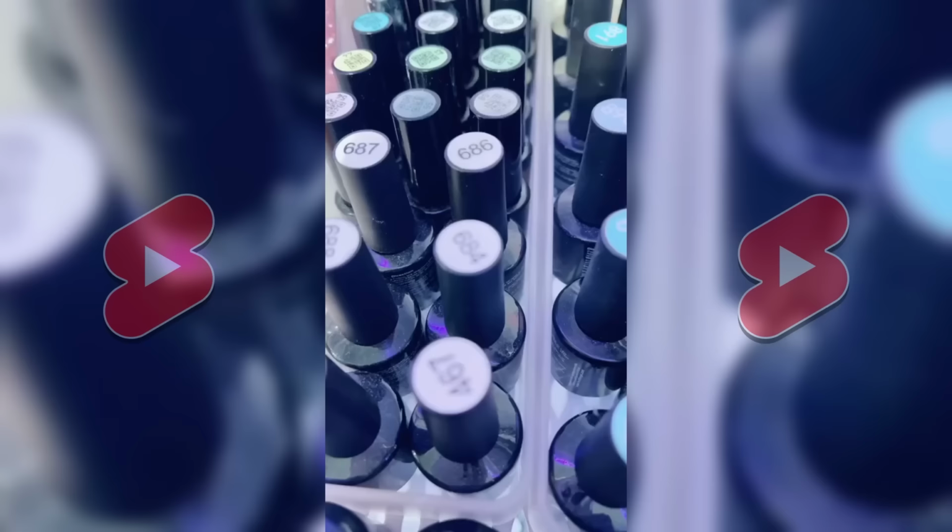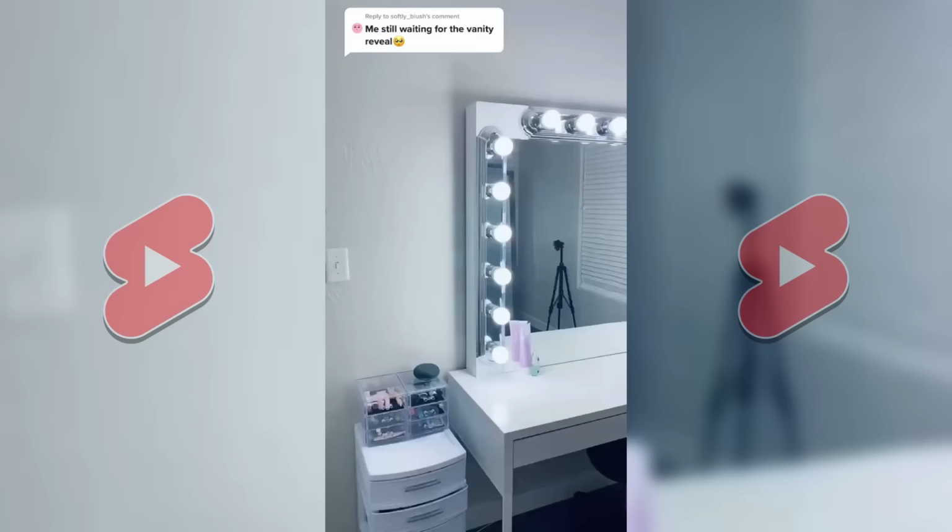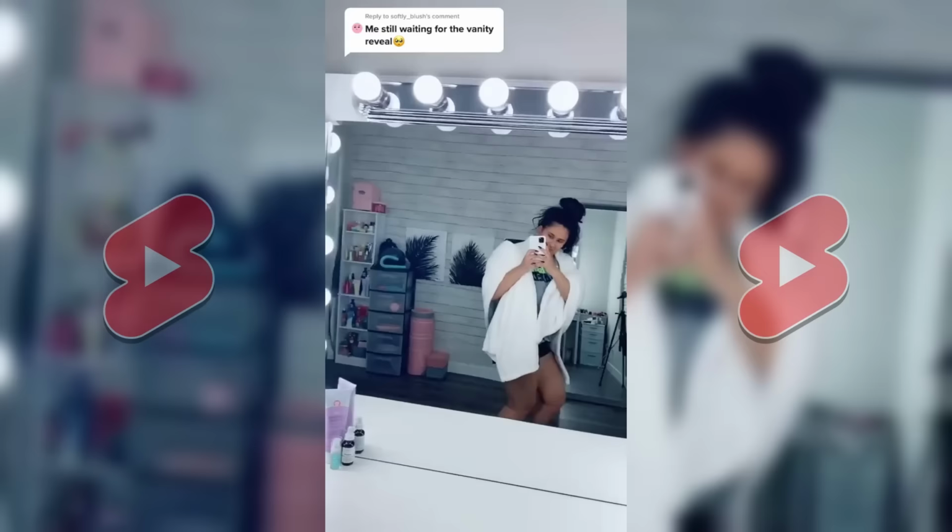Are you ready? Bam. Oh my God. Woo! I don't know why I didn't post this. First, let me clean this real quick. This is what it ended up looking like. It's the exact, hello, size I wanted.